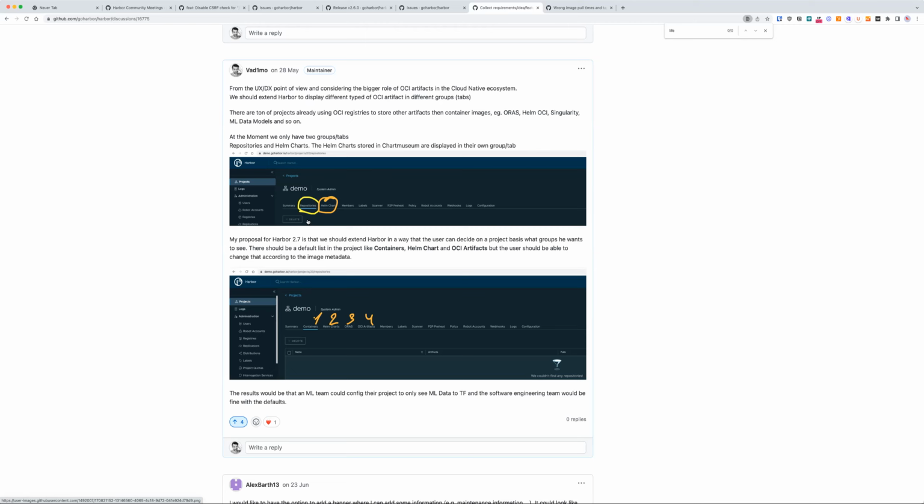But if you put the charts, Aura's here, it breaks the top-down design of artifacts. In addition to that, we are now planning to deprecate ChartMuseum, so we will only have one type of repository. There will not be charts listed in the project. And that's also a problem. But yeah, this is particular to ChartMuseum.